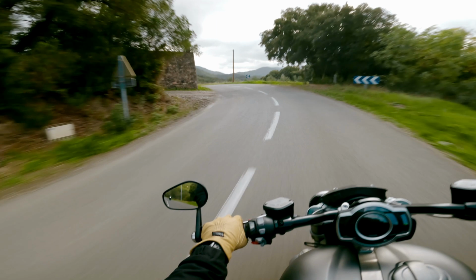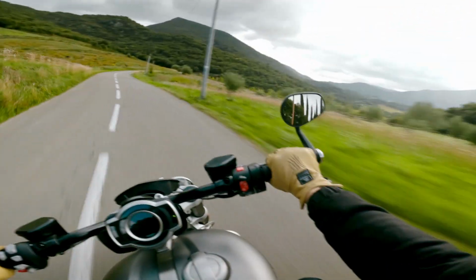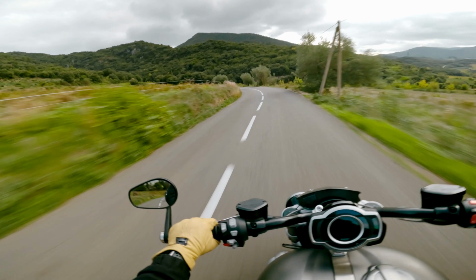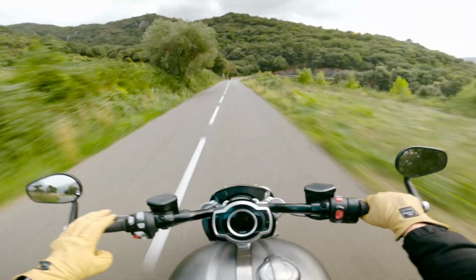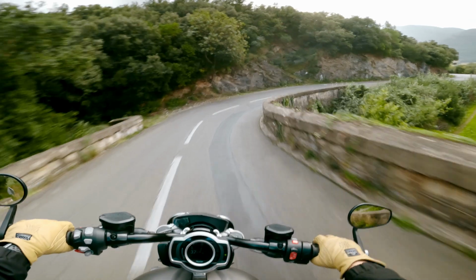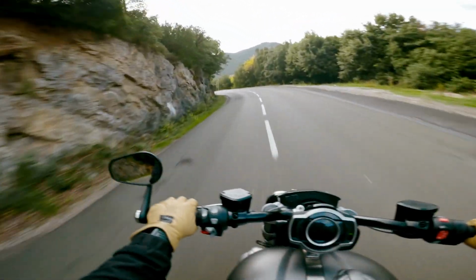Would I buy one? Probably not, because I don't have £22,000. If I had the money, that's really hard, because this could be a very nice town, longer trip kind of bike. Fairly fine for 2 up, not for long distances. But it's such a flex.